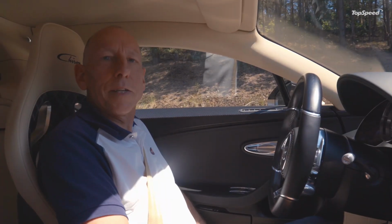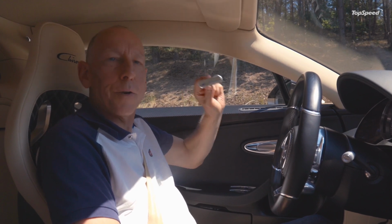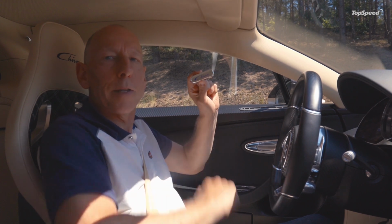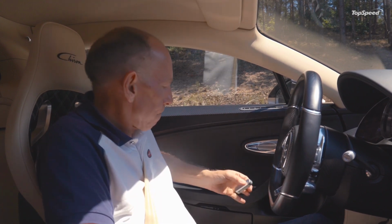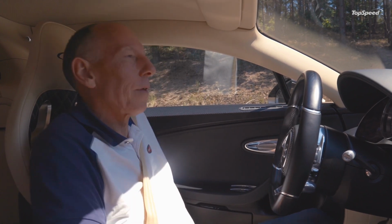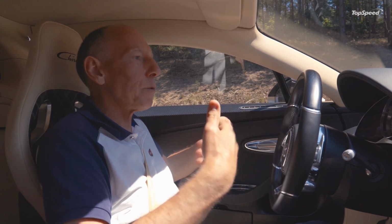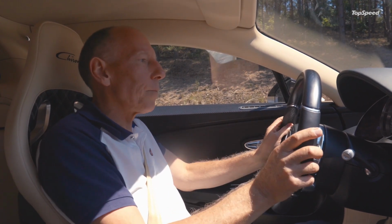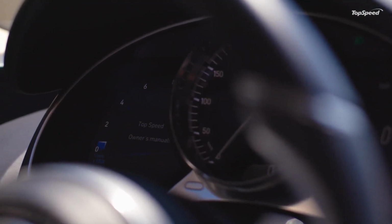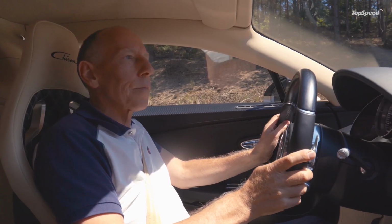So the final party piece of this car that we'll look at today is this, the speed key. So if 380 is not fast enough for you, using this key you can lift that limit up to 420, and it's very easy to do. Pop the key into the holder, turn the key. The car is now going through a checking system to make sure it's safe to go 420, and once it's happy, it's now done so it's written top speed on the dash. We're now free to do 420. And off we go.